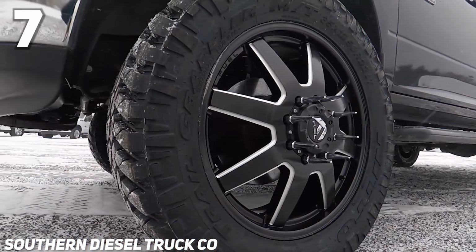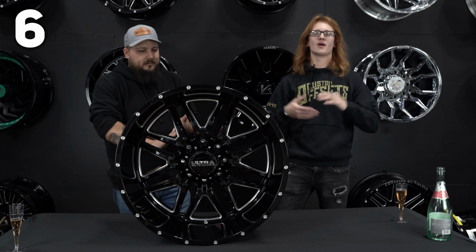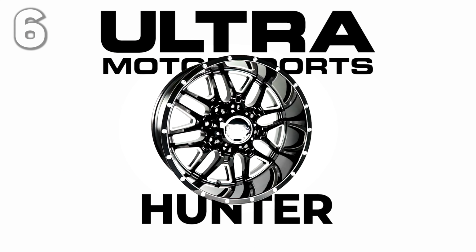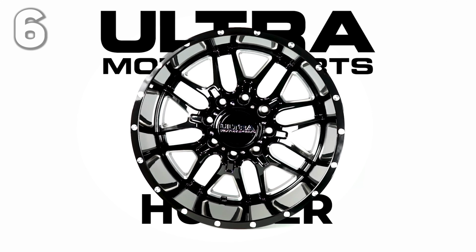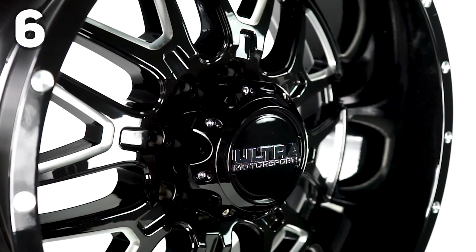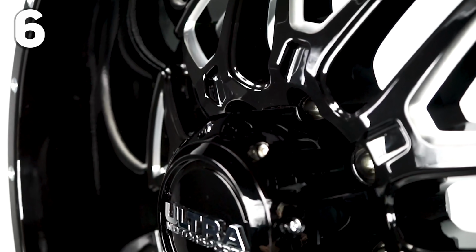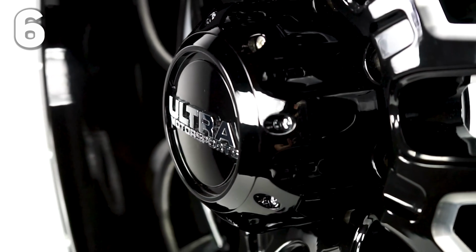And they make this in a dually wheel too, which is pretty neat. So yeah, cool. All right, guys, so next up for you, we have the Ultra Hunter, which we brought to you like 2 years ago because the 20x10 has a 6-inch lip on it. Well, we're back with more. This thing goes from a 16x6 van dually wheel. Oh, hell yeah. All the way up to a 24x12 and pretty much everything in between.